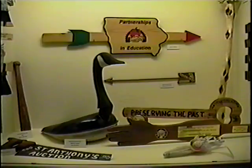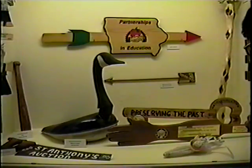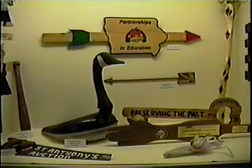And directly down below is a large wooden key that says Preserving the Past, and it's from Havelock, Iowa, from the Centennial there. In front of that, we have a large wooden hand with the words Reaching Out to Youth, Elks National Youth Week. And that's from Estherville Elks Lodge, number 528. In front of that, we have a little lace parasol from Everly, Iowa Centennial.